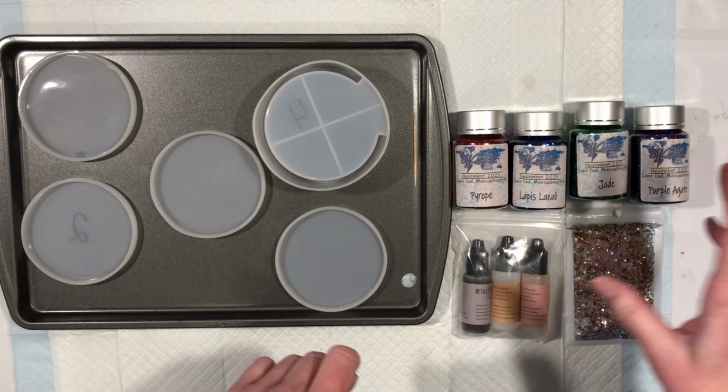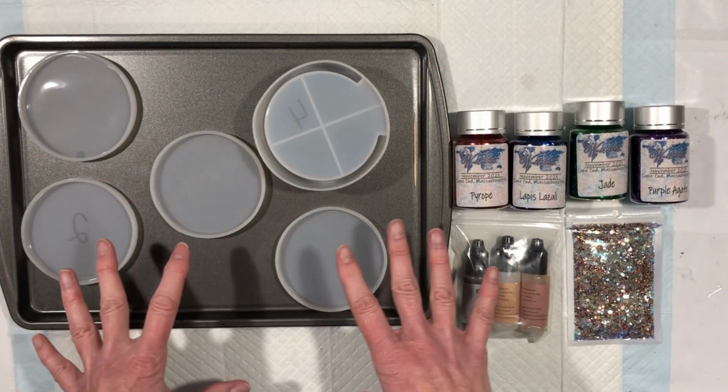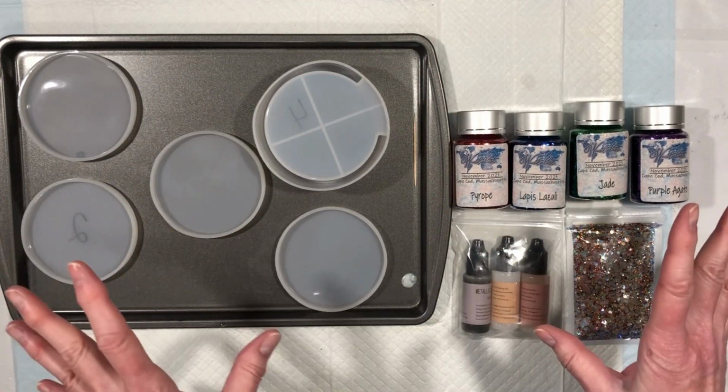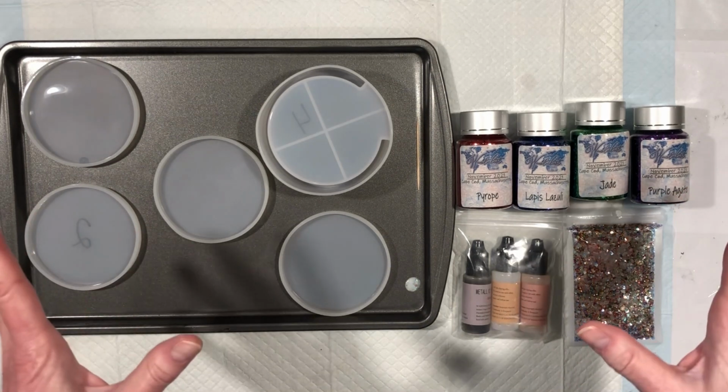However, I'm going to be adding what will probably amount to a crap ton of glitter to my resin before I put it in the molds. So I won't need that much resin itself because I'll be adding volume with all the glitter I used. So I'm going to mix up, let's see, instead of 12, shoot for 8. If I end up with 10, that's okay.